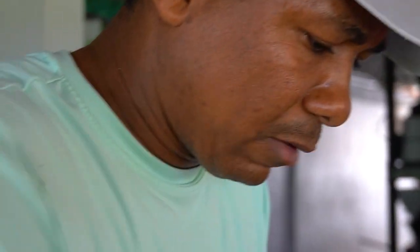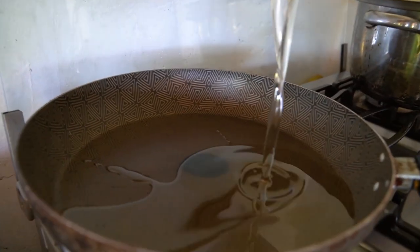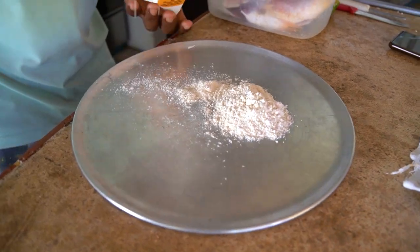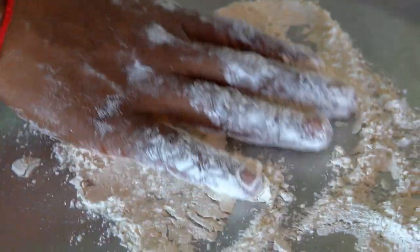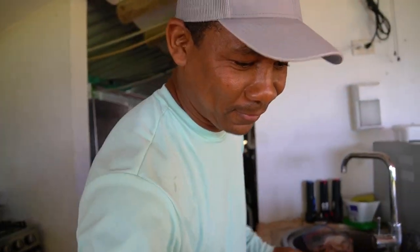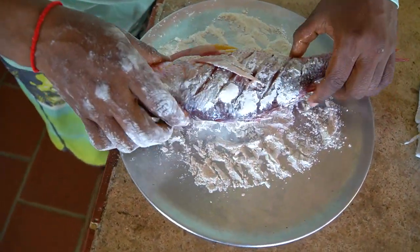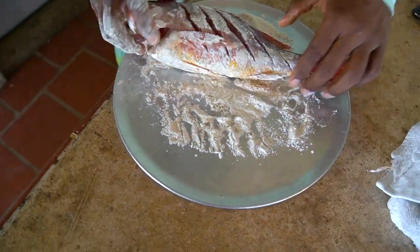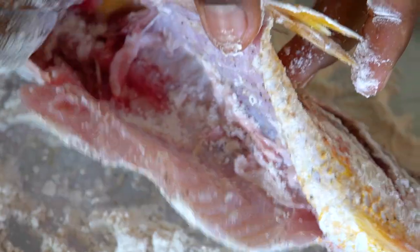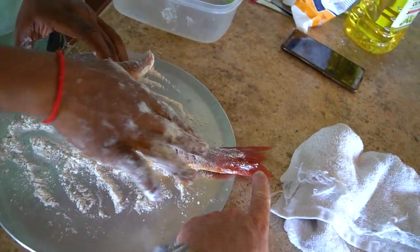So now flour is what's going to make this guy crispy. Diego's going to put some flour down on this pan. Delicate touch Diego has. All right, whole fish going down in the flour. You want to get it nice and coated, not crazy. You don't need an inch layer or anything. A little bit inside here as well. I'll tell you what, guys, you'll see here in a minute, but the fins are my favorite part.